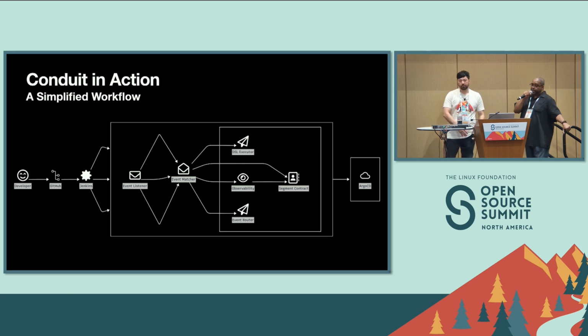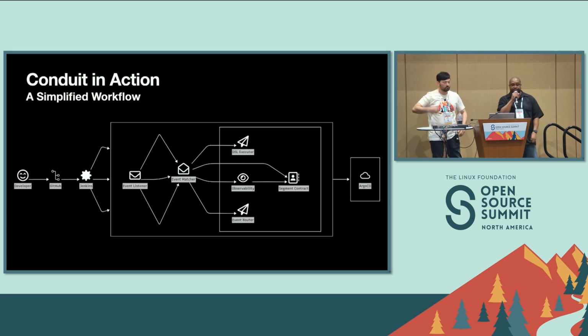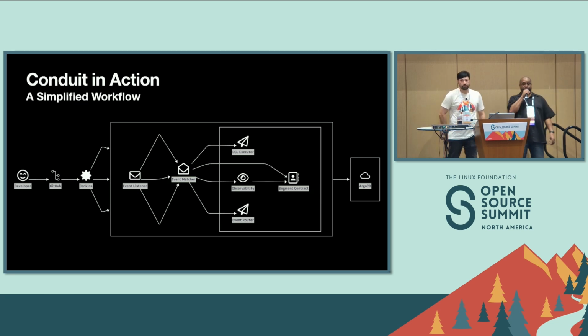So here's what a simple workflow might look like in Conduit. A developer pushes code to GitHub. GitHub triggers a Jenkins build. Jenkins emits build events that Conduit captures. Conduit maps these events to the build segment.